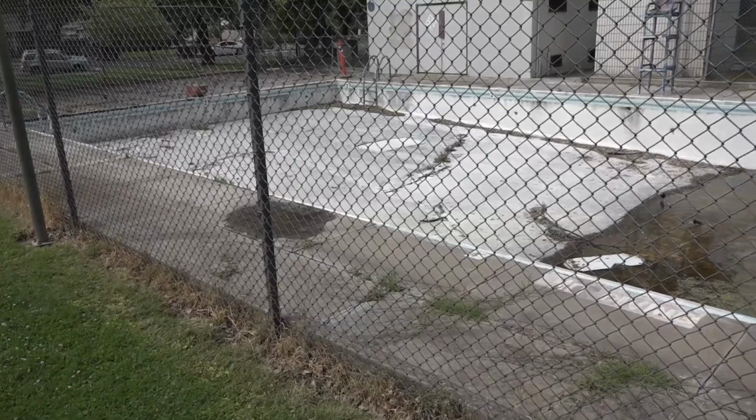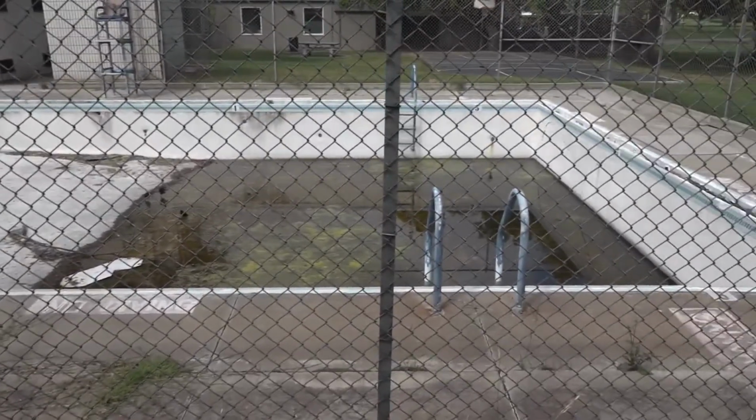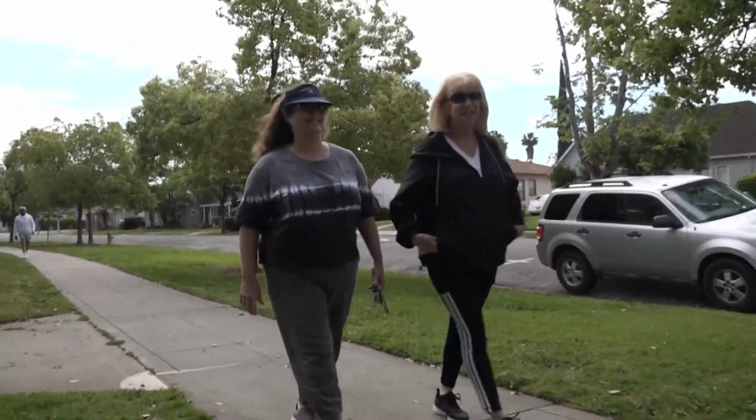The closed-down pool collects rainwater, making it a potential breeding ground for mosquitoes. Something has to be done because it's just an example of Stockton blight. Kathy Dunsing used to live in the neighborhood and says she learned how to swim in the pool. Finish the pool or take it out and get rid of the water.